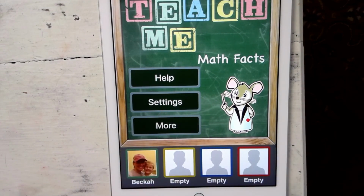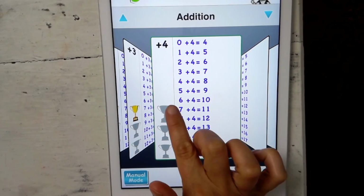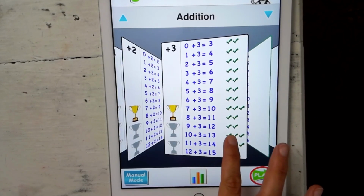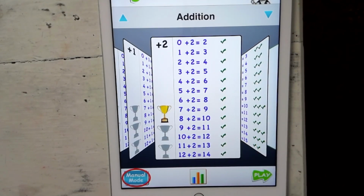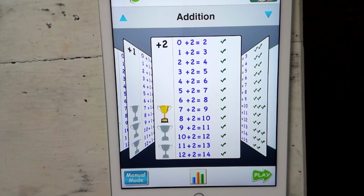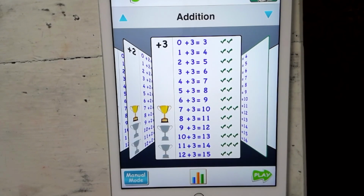But they have a settings section. Let's just go ahead and start with a profile that I already have up so you can see what it looks like. This is the achievement screen. You can see I've not earned any trophies here in the +4s. In the +3s, I've earned a trophy there. I've earned a trophy in the +2 section. Green checks would indicate that I got that correct. In the number 3 section, you can see how many I got correct as well.